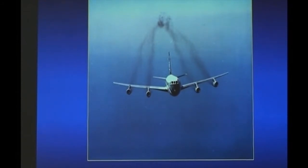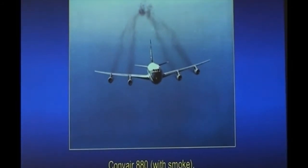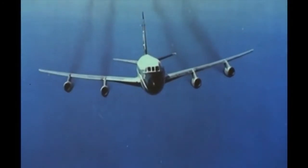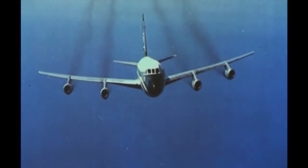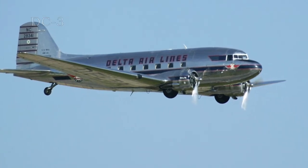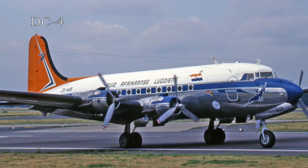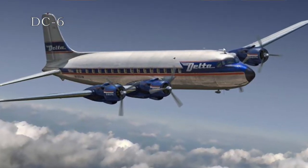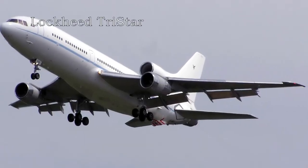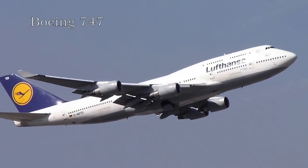I even did an apprenticeship and came out as a licensed aircraft engineer before I started flying, so that was great. Anyway, with Cathay, I went through aeroplanes like the DC-3, DC-4, DC-6, and Lockheed 188, the first Electra, and then TriStar, Lockheed 1011 TriStar, and Boeing 747, and all of those I enjoyed, and the Convair 880 I forgot to mention.